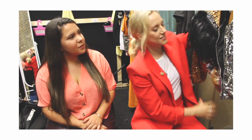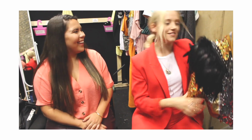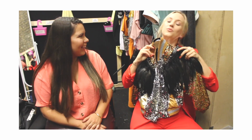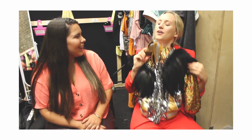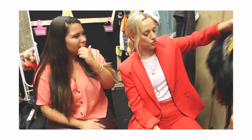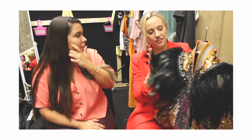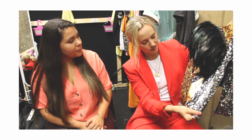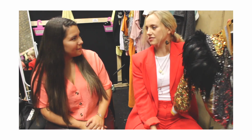Yeah. Well, this is one of the favourites. I've got two favourites here. I absolutely love this. As you can see, I like my shoulder pads. So glitzy. If I could just wear it somehow, somewhere, that would be fantastic. But it's definitely a good costume for stage. I like the feathers, I like the shoulder pads, it's got some studs, and then all these sequins, and it's just fabulous.